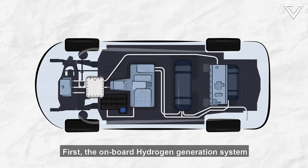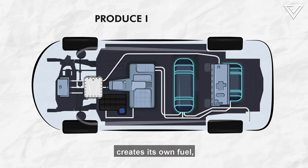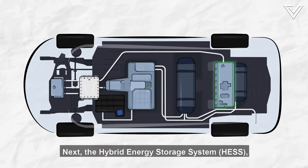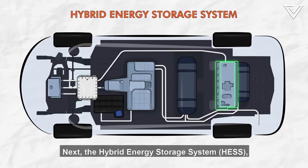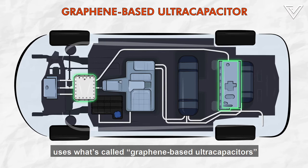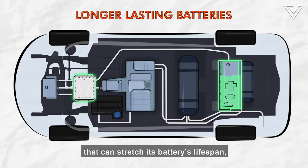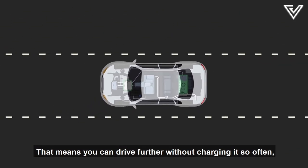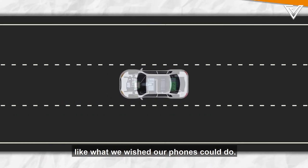First, the onboard hydrogen generation system creates its own fuel, and its waste can be recycled and reused. Next, the hybrid energy storage system, or HESS, uses what's called graphene-based ultracapacitors that can stretch its battery's lifespan and lets you charge it faster too. That means you can drive it further without charging it so often, like what we wish our phones could do.